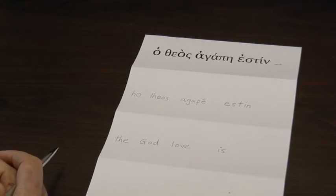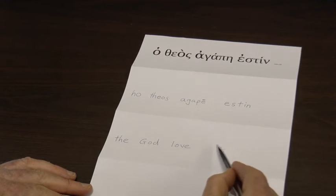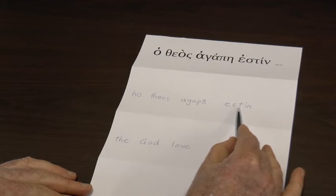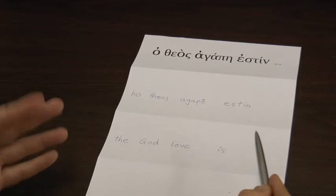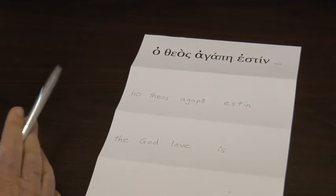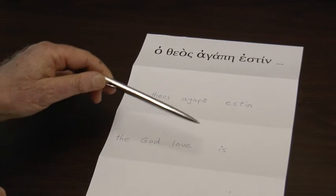Those of you familiar with other European languages, for example, French and German, their form is very similar to this. In fact, the English word is related as well, although you can see it's changed so much that really only the S is left. But in French, the word is E-S-T, and in German it's I-S-T. So they're all actually cousin words because the European languages are interrelated. So there we have it. Our letter-by-letter translation and our word-by-word translation says, the God love is.